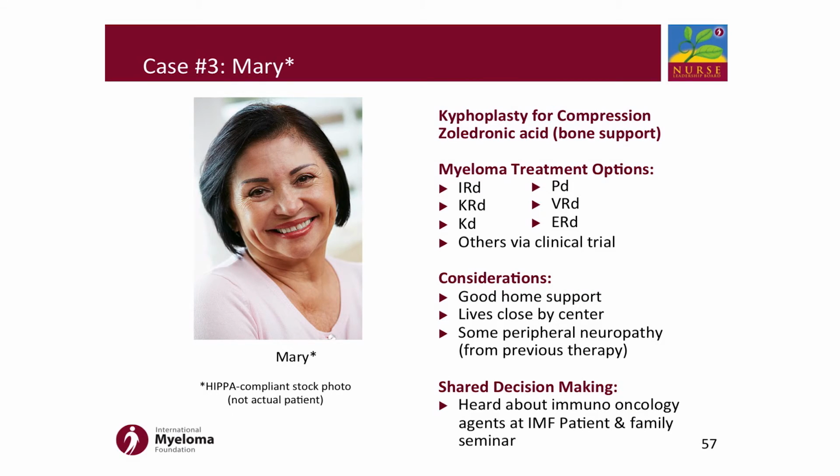Some other considerations that we have to keep in mind is that Mary has chronic grade 1 peripheral neuropathy from her initial line of therapy. So in discussing which therapy would be best for Mary, Mary inquired about immunotherapy, something that she had learned about from a support group.